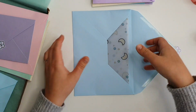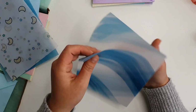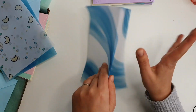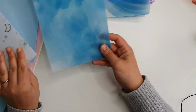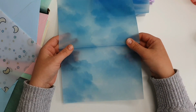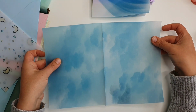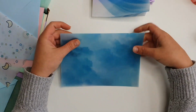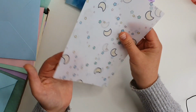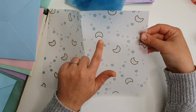So 18 is some vellum sheets of the watercolour streaks in like the deep inky blue colour. The watercolour clouds in like a deep inky blue colour. I might actually turn this design around so it's like that way as well. So when you get my calendar, it will be the other way around, but I really, really like that paper. And then the last one is like stars and moons, and the moons have like an inky blue outline as well.